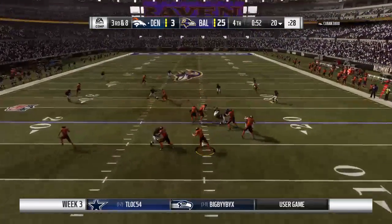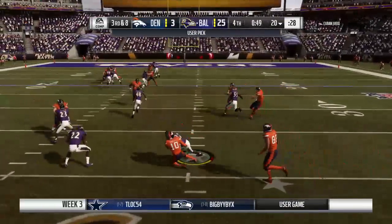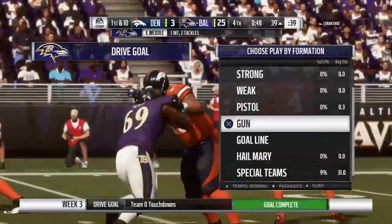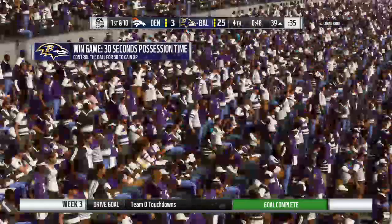Throwing is Keenum on 3rd down. And my goodness, another interception. Picked off by the longtime Charger, Eric Weddle. And his guys are going to take over at the 39-yard line.